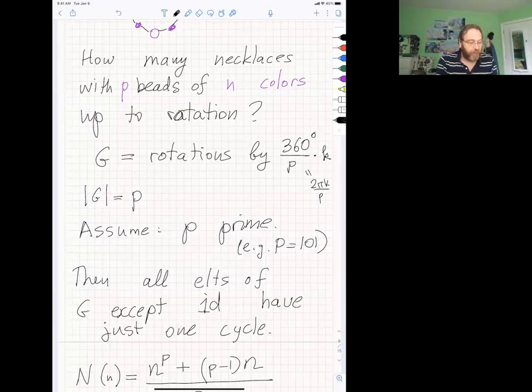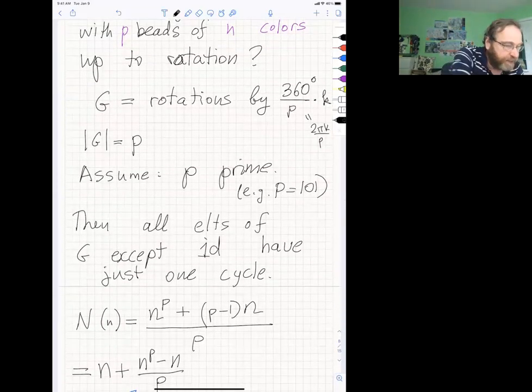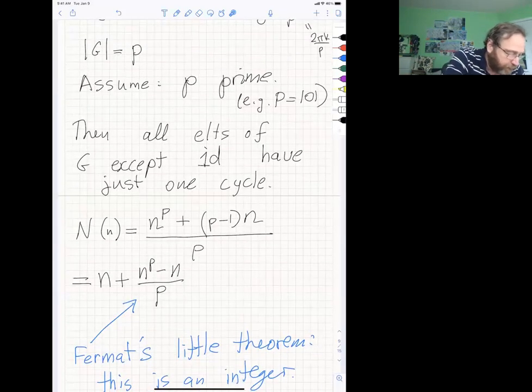Then all elements of this group, except the identity, have just one cycle, right? Because if you have a prime and you rotate, all orbits are going to have the same size, and if you have a prime, this will mean that there is just one orbit of length p. And so therefore we have a very simple count. The identity element contributes n to the p in Pólya's enumeration theorem. And then there are p minus one elements, which are cyclic rotations, and they all have just one cycle. So we just get n, p minus one times. So we get n to the p plus p minus one times n, divided by p, which can be written as follows: n plus (n to the p minus n) divided by p.